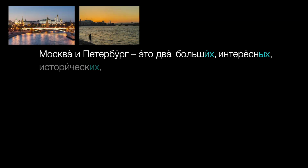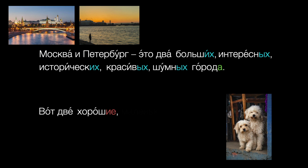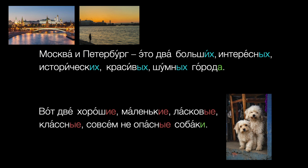Москва и Петербург — это два больших, интересных, исторических, красивых, шумных города. Or, вот две хорошие, маленькие, ласковые, классные, совсем не опасные собаки. You might want to just memorize these two sentences, or make up your own.